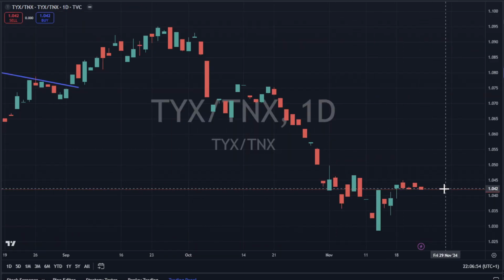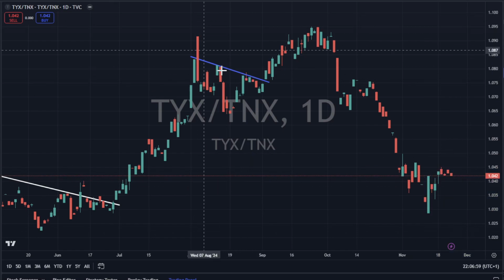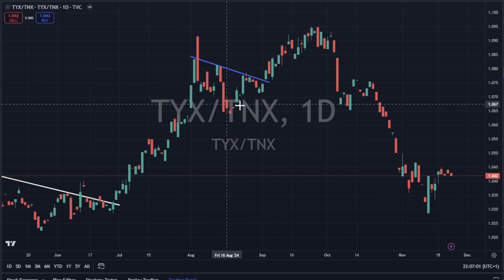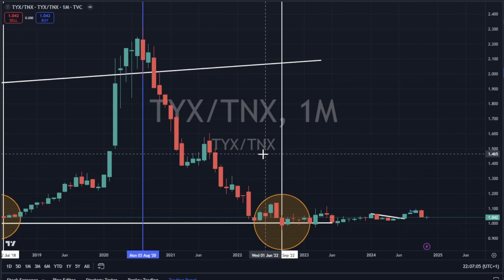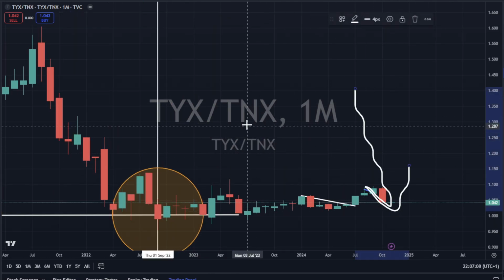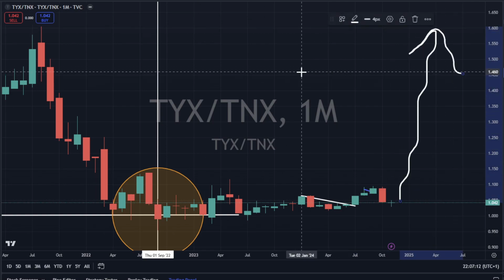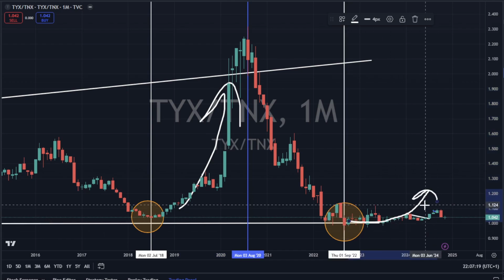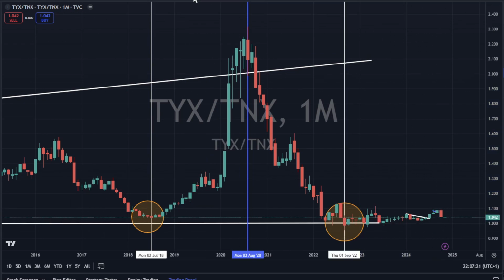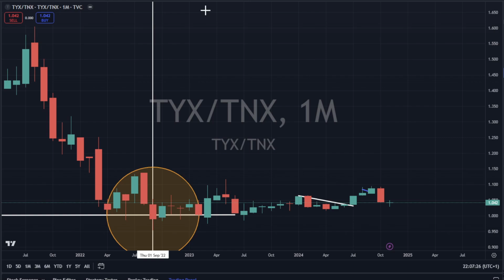TYX TNX ratio moving sideways. Here we are chopping sideways with this particular ratio. It's the 30-year versus the 10. What I found is this is very correlated with gold. When this inverts, gold doesn't necessarily like it. When it uninverts, gold absolutely loves it. So I see that gold goes up when this goes up, and sometimes it front runs it, looking for a potential move. And maybe we don't get what we want because this is staying inverted.